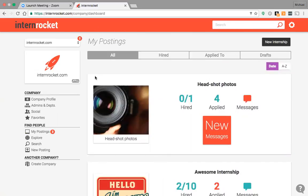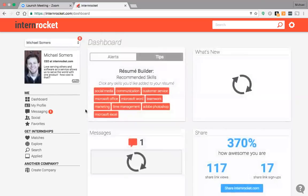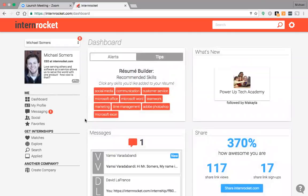A couple of follow-up questions. How does a student manage their footprint within InternRocket? If they did some work and they don't want it displayed quite yet, are they able to do that? Yeah, there are all different kinds of levels. When we started working with school districts, obviously privacy is a massive concern. And so what I'm going to demo now is a private adult account.